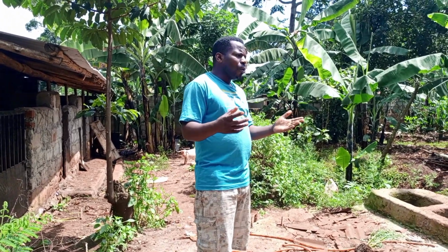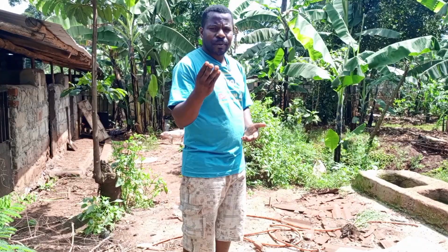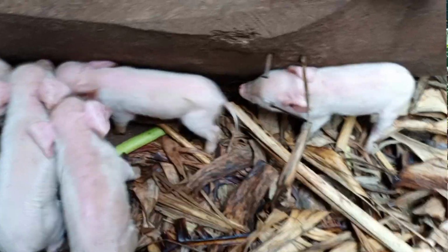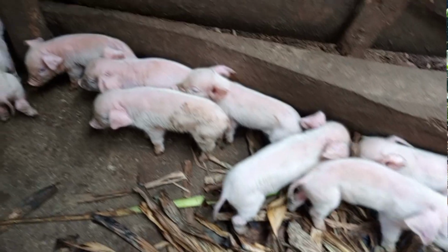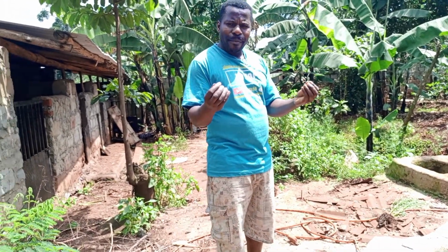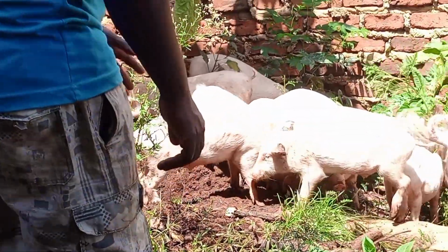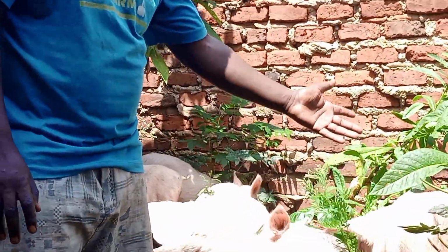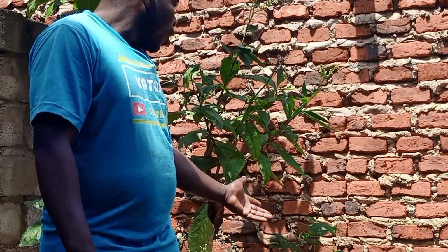As I spoke of now, these pigs, 4 months ago, they were only 3. The male and 2 females. But you can see, I'm over now 18 pigs. That means you can grow a farm in a simple way. Grow a farm. You too can start a farm. Don't say I can't. Try to convince yourself. Encourage yourself. You too can start a farm.